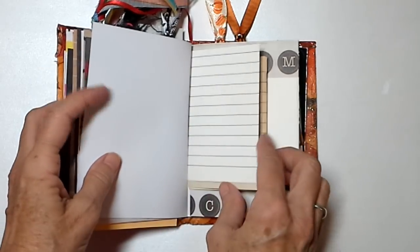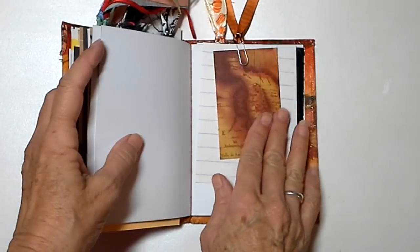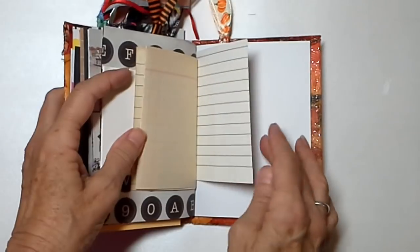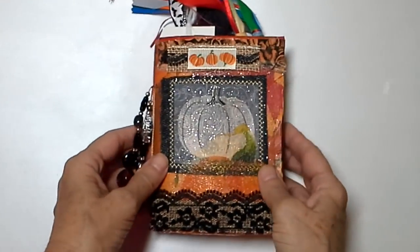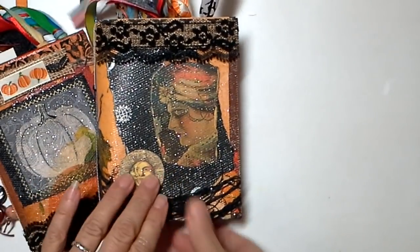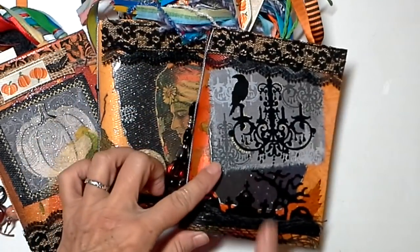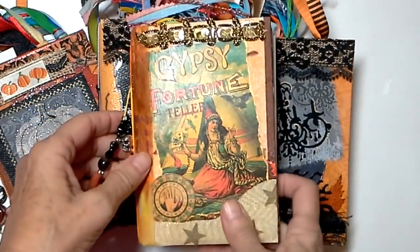More papers and the distressed photographs that are clipped from magazines in this one. A little bit of map pages for you as well. Again, something for you to draw in or write in, that kind of thing. 4 of these going in the shop today. Mr. Pumpkin or Miss Pumpkin and the Clairvoyant and the Crow. One more. And Miss Gypsy Fortuneteller.